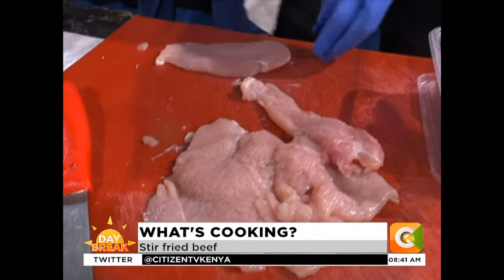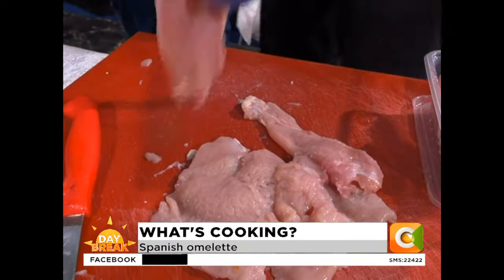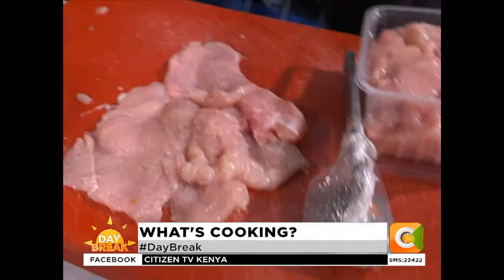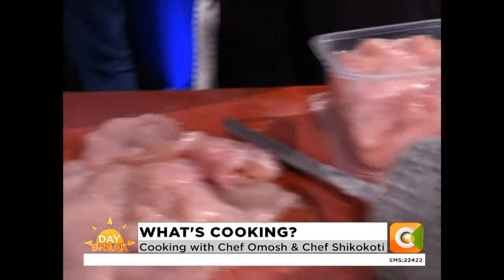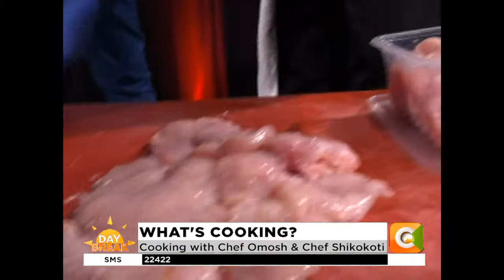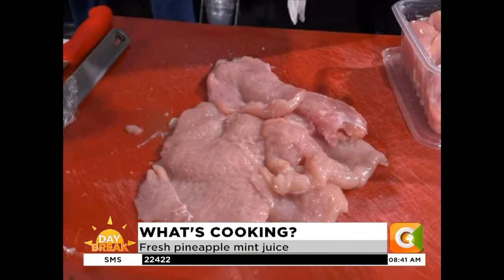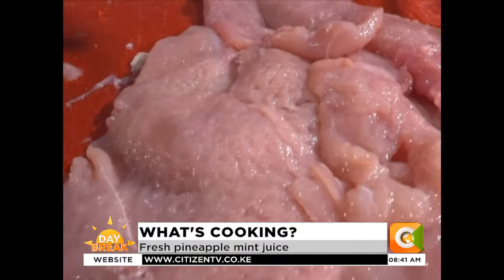It's perfect. So if you don't have this butter at home, chicken is generally tender, unless ni ya kienyeji. So chicken you can marinate without butting. Beef fillet is good for you to butt a little, though not so much, because it can mash if you're not very careful.